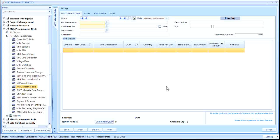Here, the user will select the VSP who is mapped as a customer also. Items will be selected at grid level and quantity needs to be entered. If tax is applicable, then the tax group will be selected by the user. The rate of all items is already decided in the price chart. So using this screen, items can be sold to VSPs. At the time of payment to the VSP, this sale is also considered to get the net payment due for the VSP.